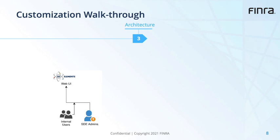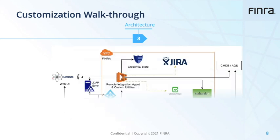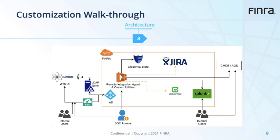Let's take a look at the rollout from an architecture perspective. At a 10,000 foot level, a SaaS instance would look like this at the onset. Users or admins being able to access the portal using native user accounts. And it looks like this as we layer in configurations for authentication and authorization. Then eventually the view with remote integration agent, custom utilities, integrations with the verification tool, integrations with the tracking tool, data going into SIEM and CMDB, all coming into play.